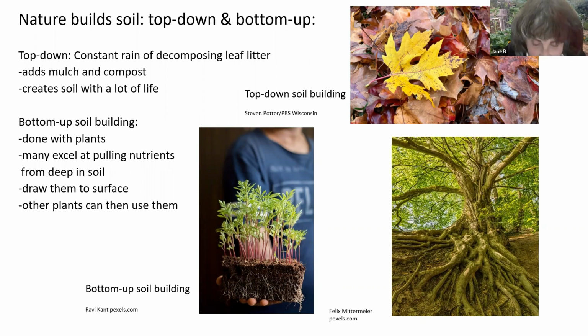Nature builds the soil from the top down and the bottom up. Top down is the constant rain of decomposing leaf litter that decomposes into fluffy earth. We just need to pile on organic matter with deep layers of mulch. Mulch composts in place to create mature soil teeming with life.